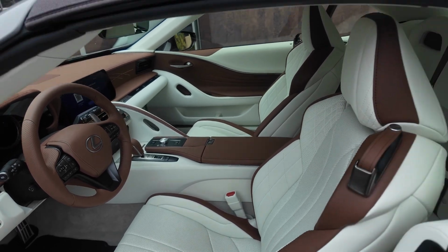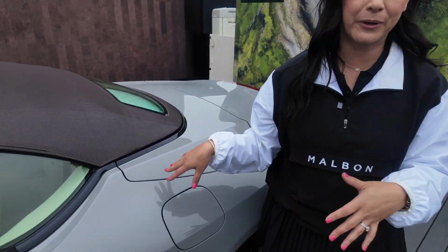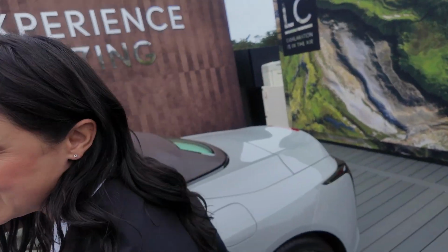With this vehicle, it is still a naturally aspirated 5-liter V8, 0 to 60 in 4.6 seconds, 471 horsepower. This is something that you definitely need at Pebble Beach. I absolutely love this vehicle.